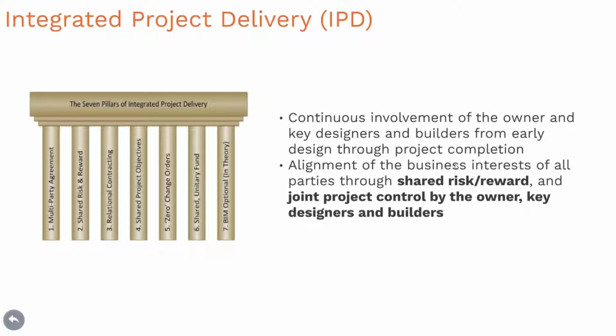But in addition, contrary to the IDP method, the IPD method and lean work hand in hand, and many use the terms interchangeably. As we can see, zero change orders is actually one pillar that is related to the lean management system.